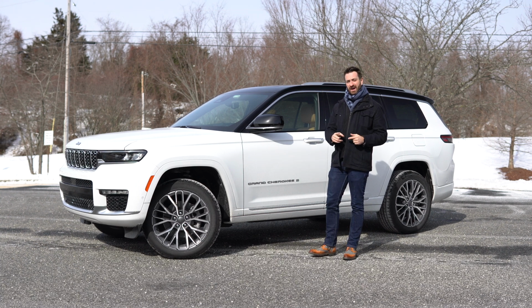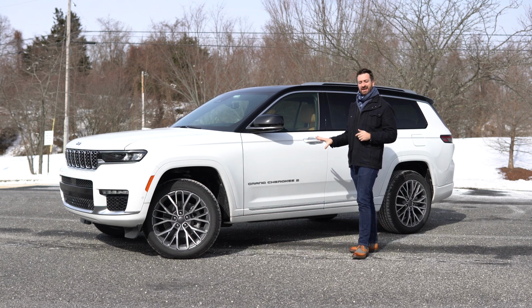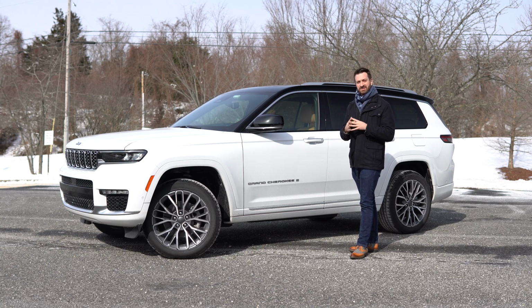So we're going to get into why in just a second, but let's also talk about where this Grand Cherokee L stands in a very crowded segment of three-row unibody large crossovers. We'll talk especially about its capabilities between towing and hauling and off-roading, and then we'll get behind the wheel and see how it is to drive.